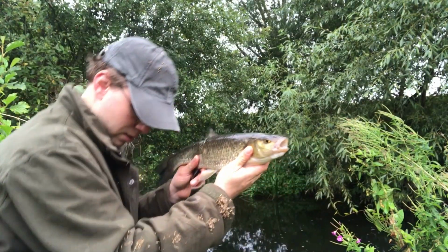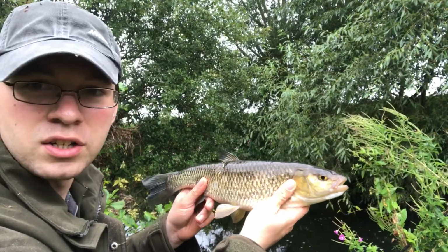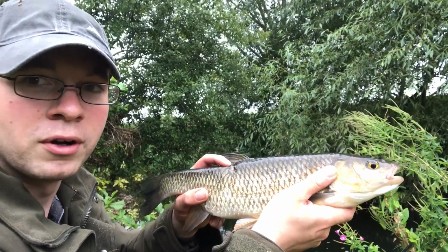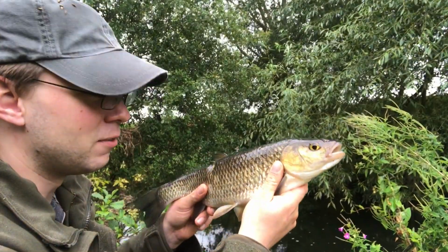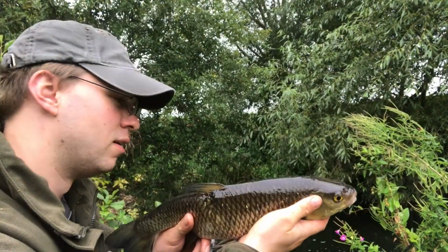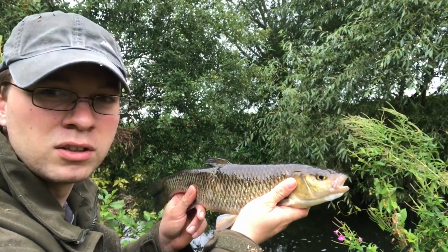There we go then, guys. Another chub. Not massive, 2.5 again, sort of thing. It's actually been done by a very different predator, this one, if you look. I would say that is either a cormorant or a heron stab, so they've got a hard life, some of these fish. They're not getting chased by otters, they're getting chased by birds, and then pike when they're a bit smaller. But yeah, there we go. It took a bit longer to get a bite. I had a really funny bite first of all.